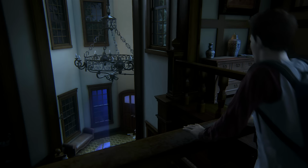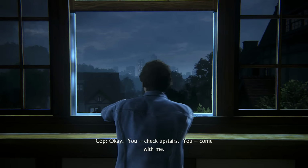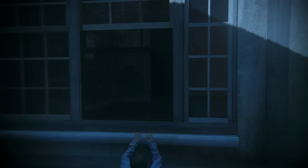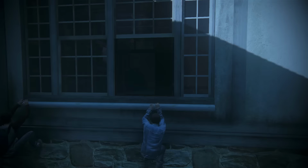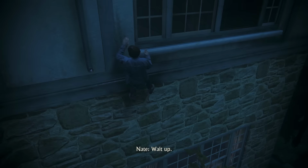Oh, shit. Window, window, come on! Okay, you check upstairs. You, come with me. Not bad. Hurry. Wait up. See him.